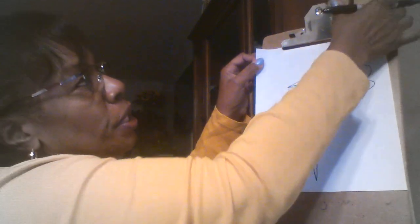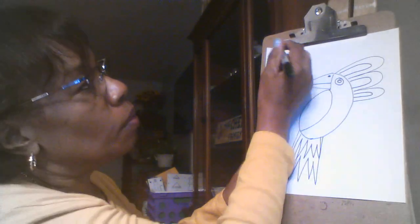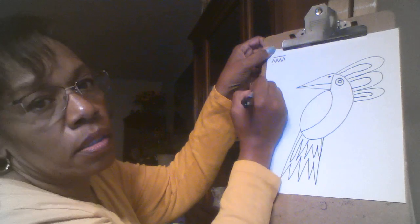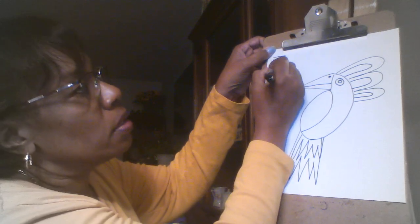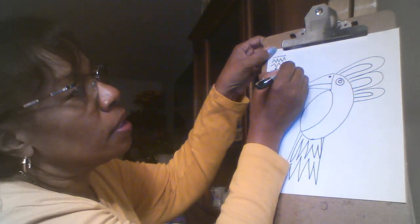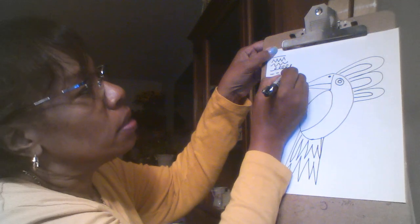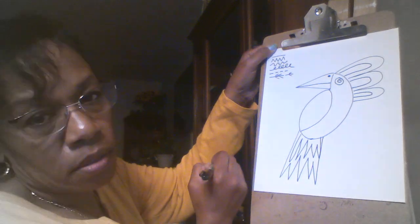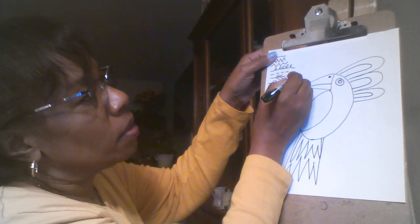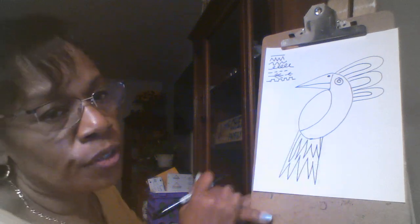In first grade, we learned about different kinds of lines. We learned about straight lines, zigzag lines, wavy lines, loopy lines, broken lines, branching lines, remember this one? It's a castle line. We're going to look at those and use those for decorating our bird.